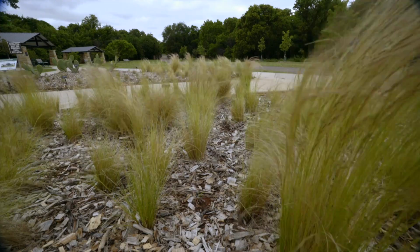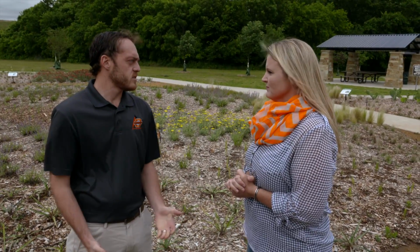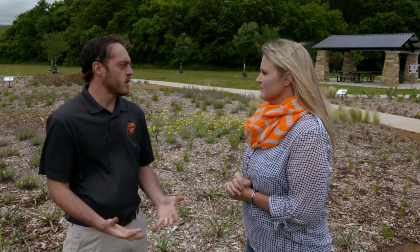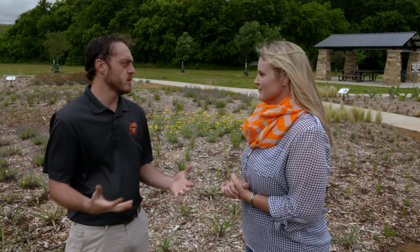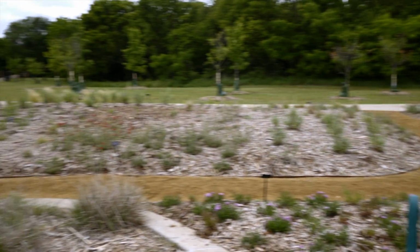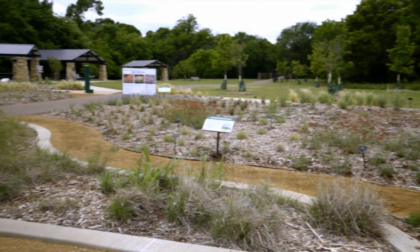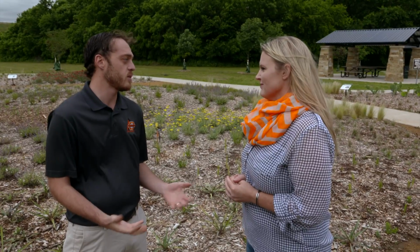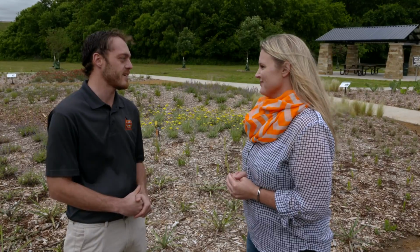Sure. So the garden here was installed last fall, actually in November, and the idea was that we develop a perennial landscape that showcases plant material that's either native or well adapted to the conditions here in Oklahoma. So we irrigated upon installation, but we've been lucky with the spring rains that we've gotten. We actually haven't had to irrigate since then.